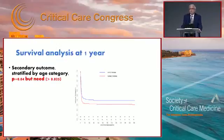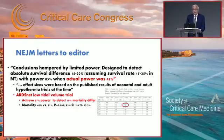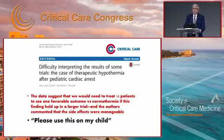Here was the one-year survival data, and there's a little something there. Maybe kids are a little closer to infants than adults. Many of the letters to the New England Journal and other editorials said the power was really 42%, and the ARDSnet trial had an 87% power and detected a 10% difference. If you take those numbers, how many patients would have really needed to be randomized? 636, and that's asking for a lot also. Jean-Louis Vincent, in an editorial in Critical Care, said the data suggests we'd need to treat 12 patients to see one favorable outcome versus normothermia. And if this held up in a larger trial, please use this on my child.